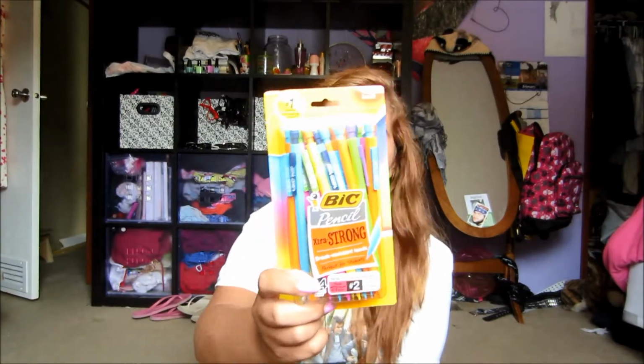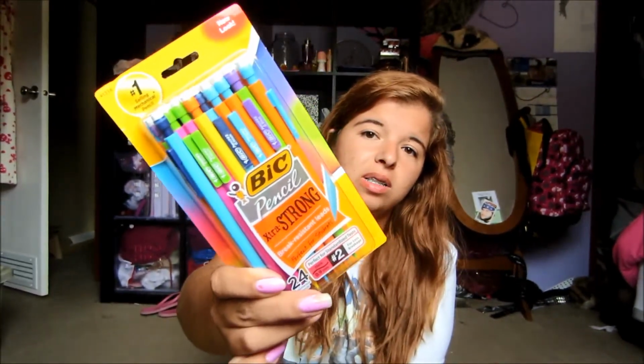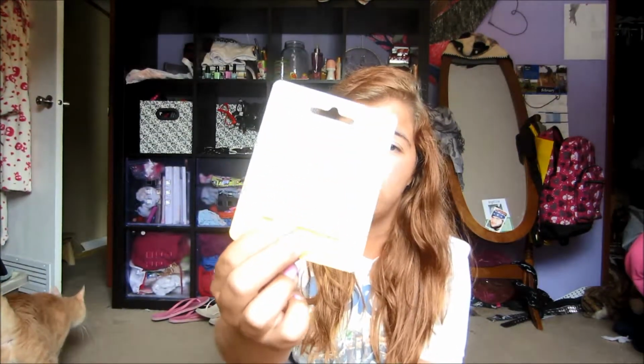So yeah. I also got pencils, and I always prefer mechanical pencils to regular pencils just because I don't have to get up and sharpen them all the time, because sharpeners at school really don't sharpen pencils well. I don't like carrying a sharpener around with me. So mechanical pencils, and these really colorful ones were the same price as the regular ones, so why not get the colorful ones?